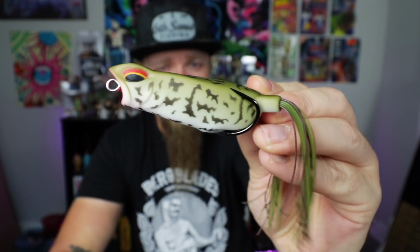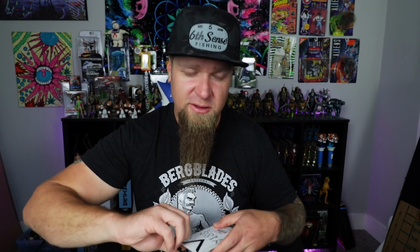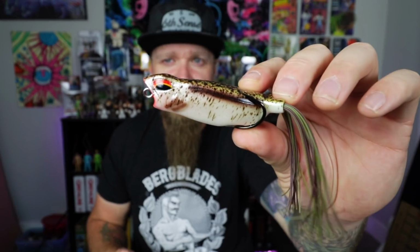The Vega frog and baby bullfrog from 6th Sense, that's an excellent pond fishing option. So many frogs around the ponds. I had a pond in my backyard when I was growing up, and every night when it got dark, all you could hear were the frogs screaming and making all kinds of noise. It's a super abundant food source. Bass love feeding on those frogs, and if you're pond fishing and you want to throw something on top, maybe a little bit different from a popper, the frog is going to be an excellent option, and that is why I included it here on this list.